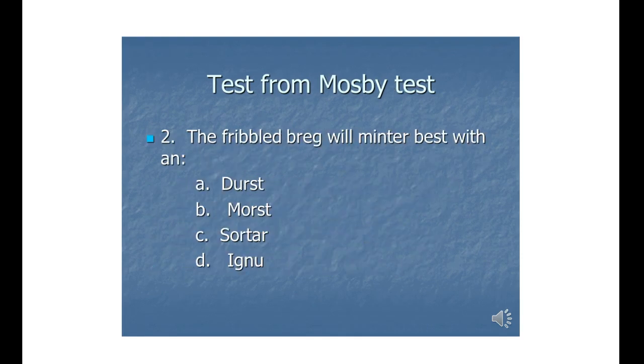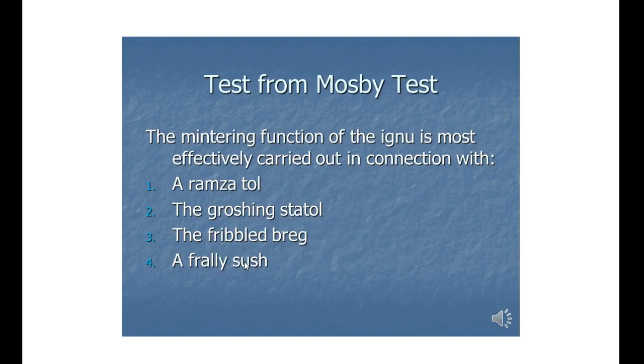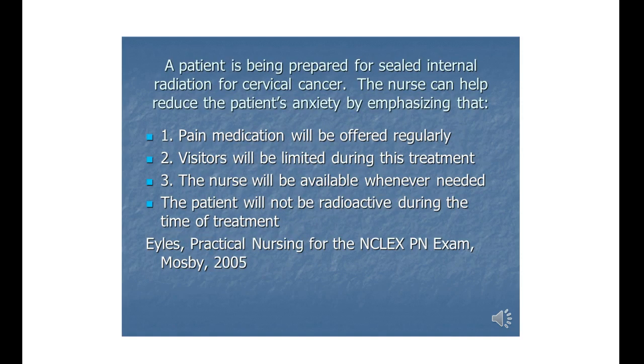Believe it or not, we talked about this in question 2, the Firble-Brigg and the IGNU. So now we can go back and say, well, I already know the Firble-Brigg and IGNU kind of went together, and I don't really know the answer to this question, but if I have to take an educated guess, I'm going with that. All right, let's move on to some nursing questions.